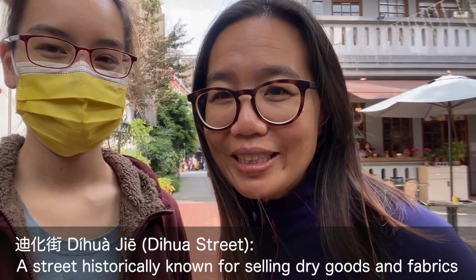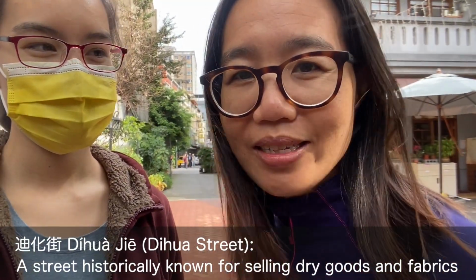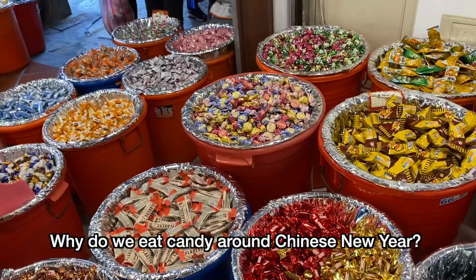Today we're at Dihuajie where you get to see all kinds of New Year goodies called 年货. Buying these New Year's goodies is called 拜年货, and each thing that you buy has some sort of special meaning to it.